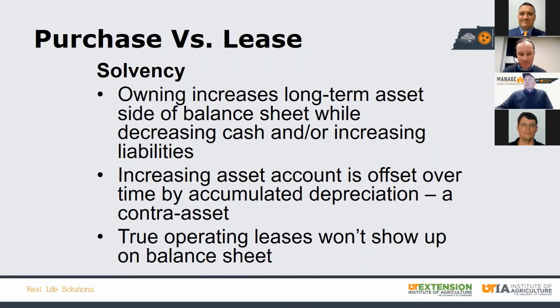Leases are always deductible. So thinking about solvency, and the effect that the purchase versus lease decision may have on our solvency. Owning the assets, it's going to increase the long-term asset side of your balance sheet, but you're also going to have to factor in the accumulated depreciation, which will take away from that. So purchasing will have an effect on that. True operating leases, again, they don't show up on the balance sheet, so you're not going to see a solvency effect from that.